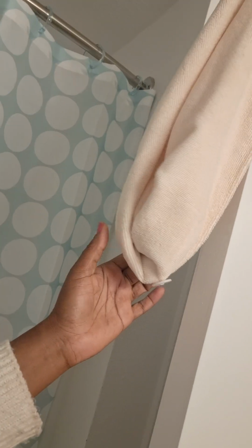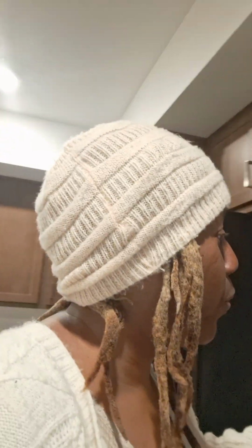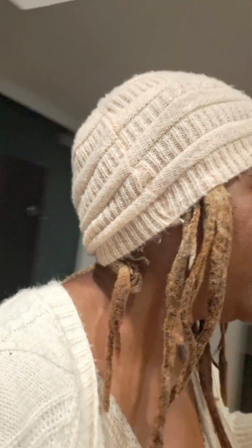This right here is my terry cloth. Not terry cloth, it's one of those water-wicking towels to dry my hair. It's been great for my dreads. But yeah, that's what's going on. Just a small tour. I just thought I'd do that while I was showing you the doll. But yeah, it's a nice size apartment. I'm really happy about it. And I'll be really happy when my son comes around. He'll be able to enjoy it too. So, let's see. I could turn these lights off. It gets really bright.